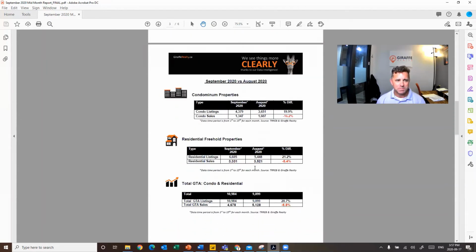When we look at how September is shaping up when compared to August of 2020, we had such a good month of August. So for condominiums, we know the listings were up and the sales are down. So we are expecting condominiums definitely to finish lower than the month of August.